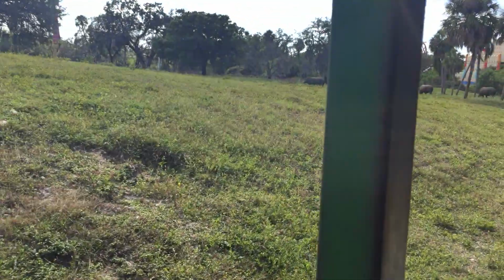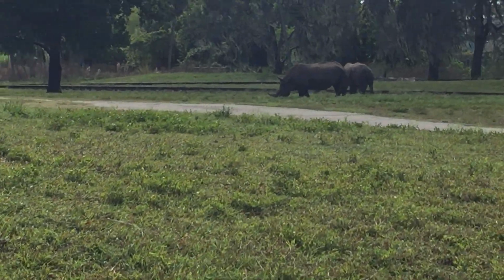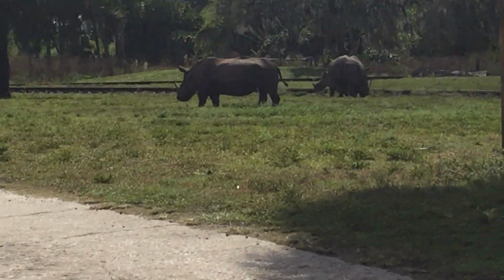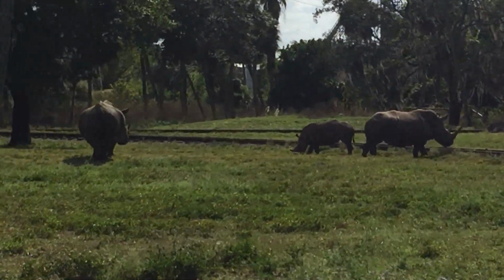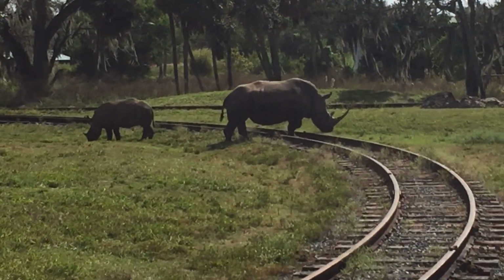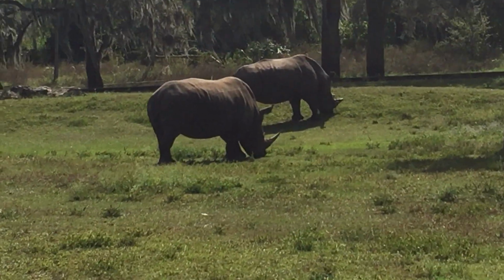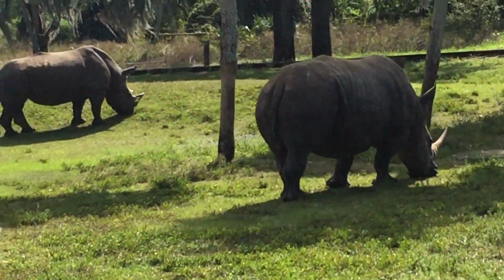Ooh, off to the left side is a crash of rhinos. We do not refer to rhinoceros as a herd, we always refer to them as a crash. These are actually white rhinos that can grow up to 6,000 pounds. Oh, the smaller one is baby Diazi, who was born last October 8th, so he just turned 1 year old. In spite of them being so heavy, believe it or not, they can run up to 35 miles per hour.